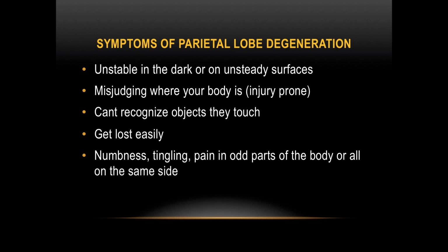Some symptoms of parietal lobe degeneration are misjudging where your body is, so you're always spraining your ankle or bumping into objects. It could be getting lost easily, inability to follow directions, numbness, tingling, or hypersensitivity to certain parts of the body, usually on the same side.